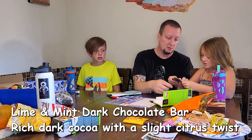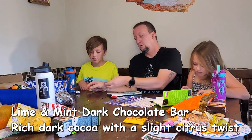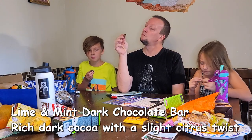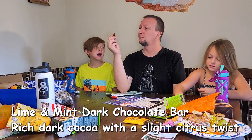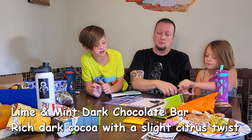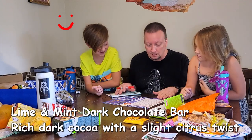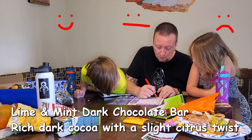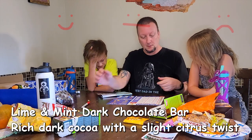Hard to open. I don't like dark chocolate. You love it. I like dark chocolate. Dark chocolate and mint, or lime and mint, dark chocolate. Good. Can I give it a smiley face? Sure. Is that a smiley face? Yeah. No? Okay. Okay, next.